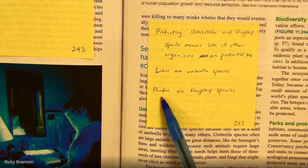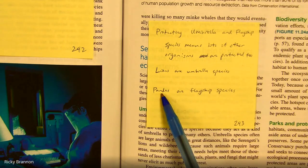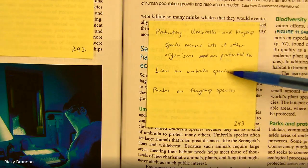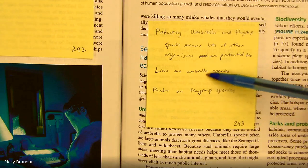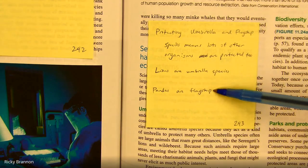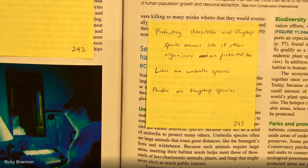Now, pandas on the flip side are what's called a flagship species. They can also be considered an umbrella species, and lions can be flagship, but they're kind of 2 different categories. Basically, you protect an umbrella species, and a whole bunch of other species are protected by taking care of them. A flagship is more, think of it as kind of a marketing ploy or strategy. If you use pandas as a flagship species, because everybody likes pandas, everybody loves pandas, they're so cuddly, stuff like that.